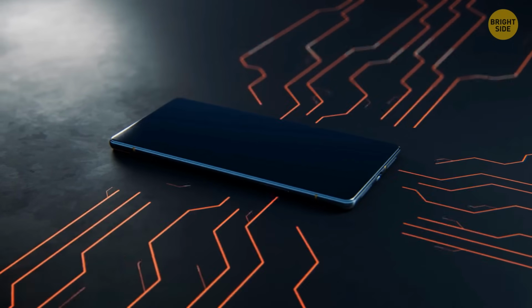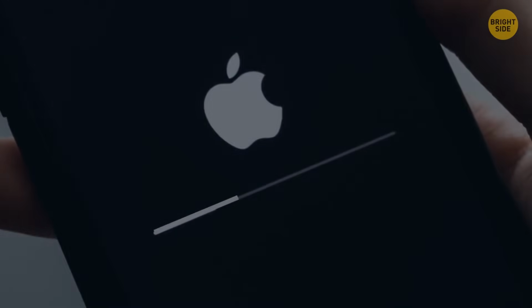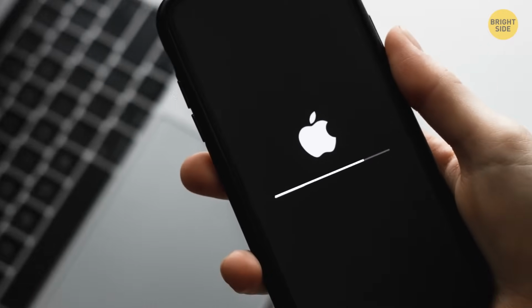Does your phone freeze or take forever to load web pages? Some malware might be running in the background, preventing the gadget from operating normally. In this case, you may also have trouble quitting apps. Sometimes it's even necessary to restart your phone.